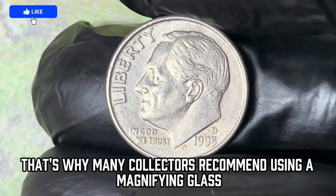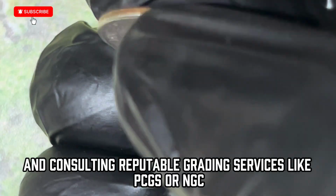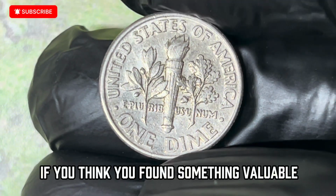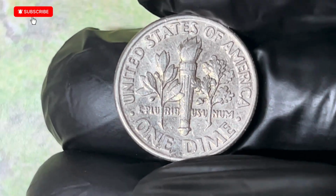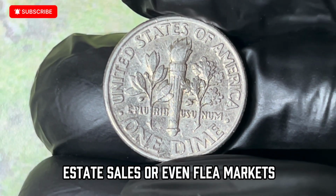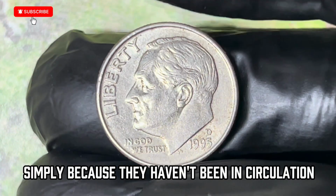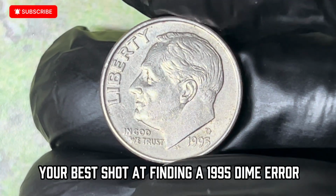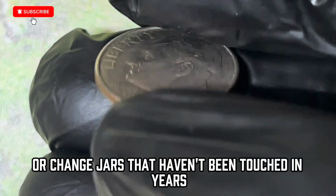That's why many collectors recommend using a magnifying glass and good lighting when checking coins, and consulting reputable grading services like PCGS or NGC if you think you've found something valuable. And here's a tip for anyone serious about the hunt. Focus on older rolls of coins from banks, estate sales, or even flea markets. Modern coins are less likely to contain rare errors simply because they haven't been in circulation long enough to mix with older batches. Your best shot at finding a 1995 dime error is to search through collections or change jars that haven't been touched in years.